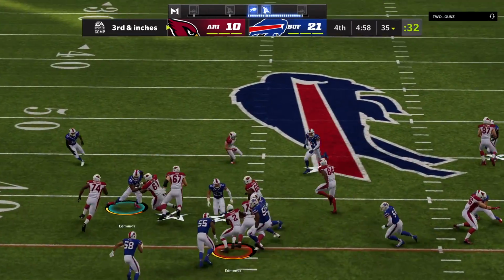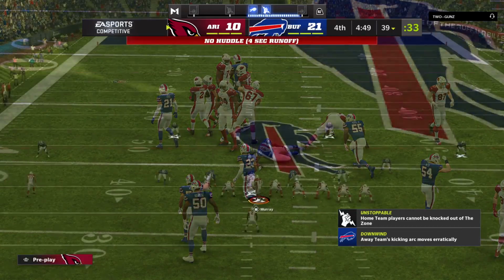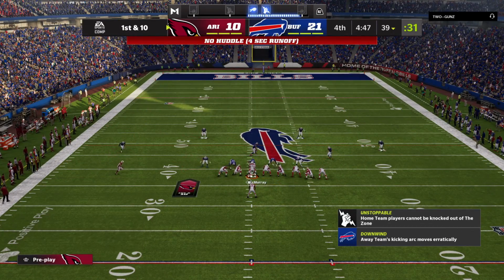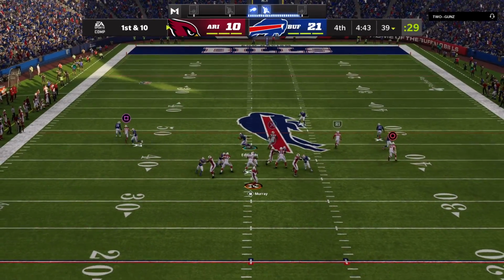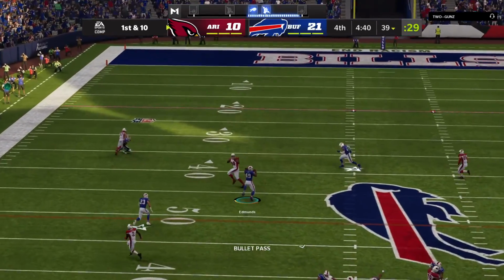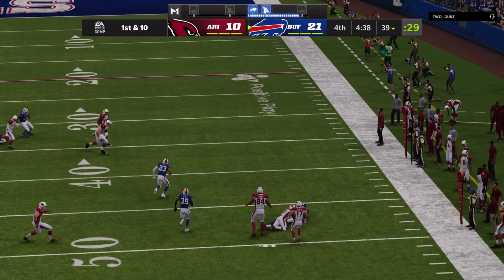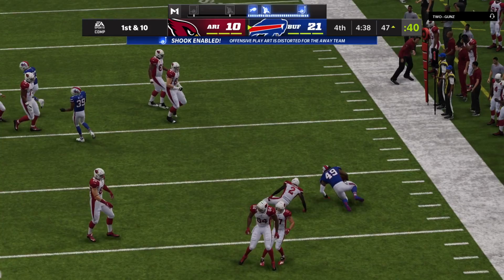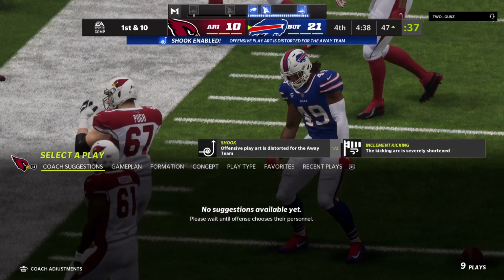On 3rd down, Edmonds. And this is going to be a Cardinals first down as the tackle made just shy of the 40. So from the 39 now, they'll come up on a 1st and 10. To throw is Murray. And he fires one that's intercepted. Picked up by Tremaine Edmonds, the linebacker. And he'll return this ball across midfield to the 47-yard line.